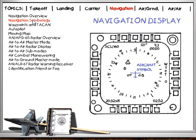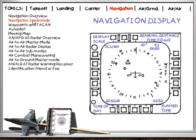The aircraft symbol in a fixed position centered in the display represents your aircraft. The compass rose rotates around you. The lubber line set at the top of the compass indicates your current heading. The display scale is located in the upper left corner. Cycle the scale with subsequent presses of the N key.